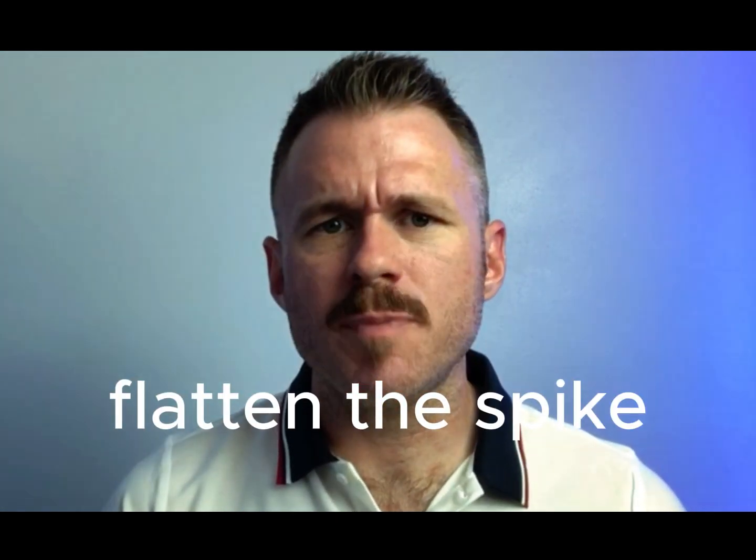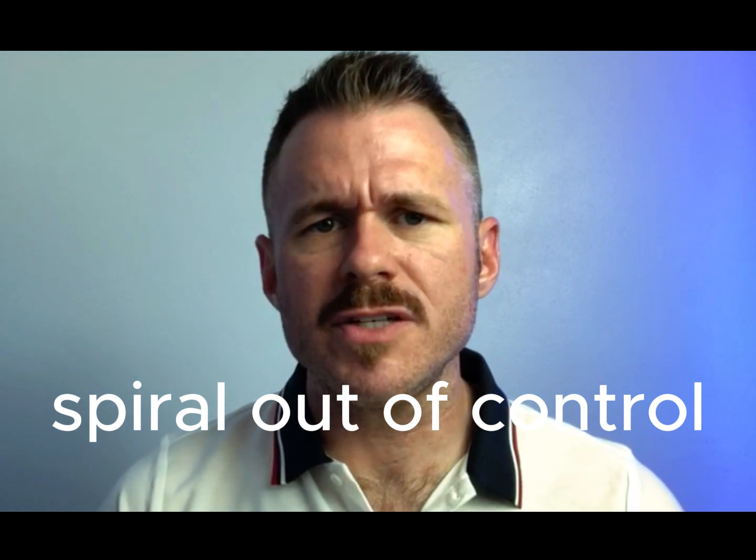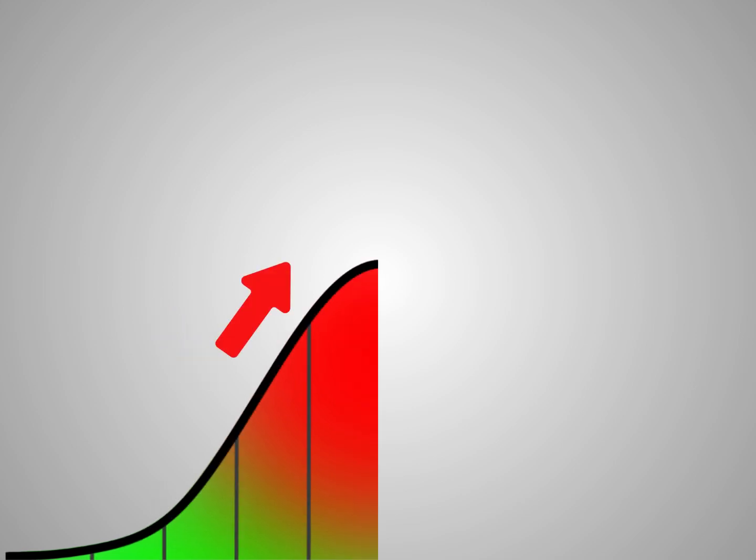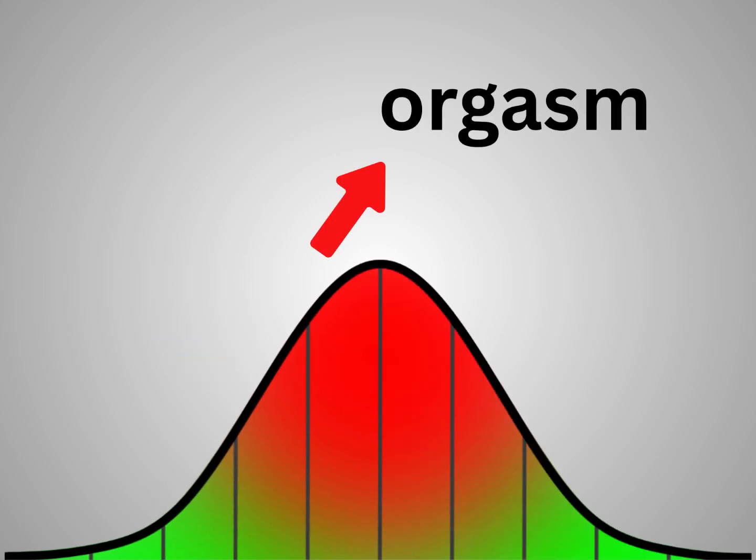In that moment, you have one of 2 options: either flatten that spike or spiral out of control directly to climax. We'll get to how to flatten it in a minute, but first, let's take a closer look at that hump process. It looks something like this. In the beginning, you're not aroused and you're experiencing none of the previous symptoms. Then arousal is triggered, and for a brief time, which will vary from man to man, you have a short window of control. But almost as soon as that window opens, it's then shut by the arrival of the very first hump. Without any means of controlling it, your sensitivity rises unchecked and shoots straight to early climax.